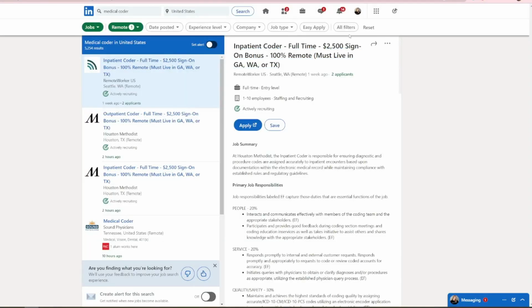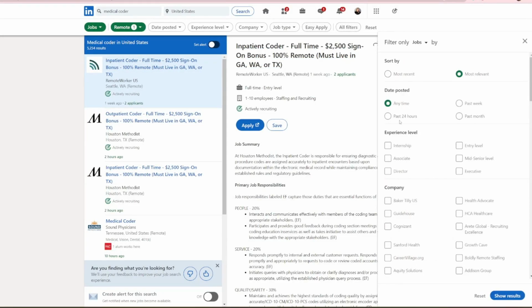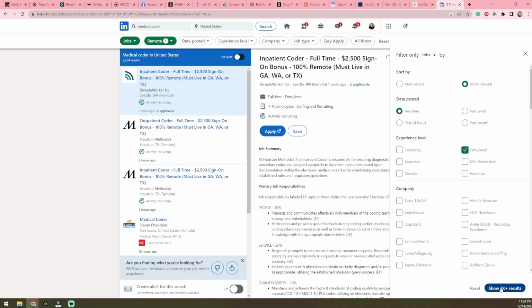So you can use LinkedIn like Indeed.com to search for jobs. But one of the cool features that they have on LinkedIn is that you can actually filter and then narrow down those jobs by ones that are entry level. So if you're someone looking to score your very first medical coding job, you can filter down to those positions.